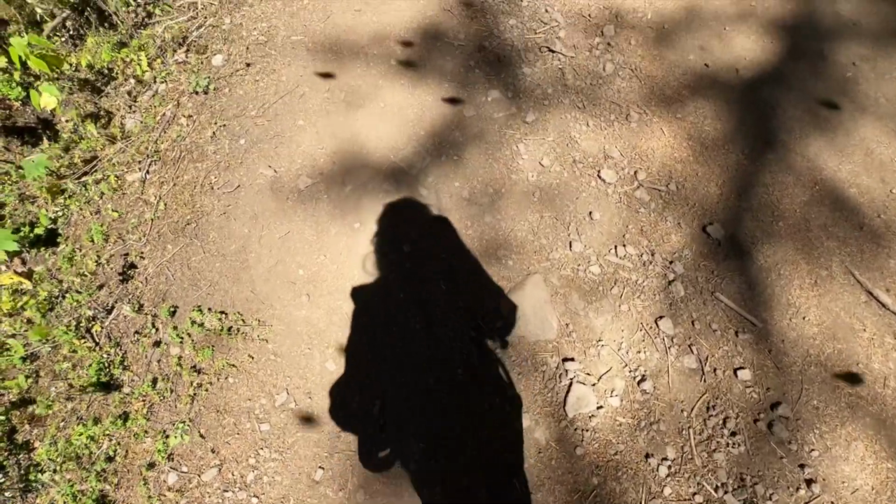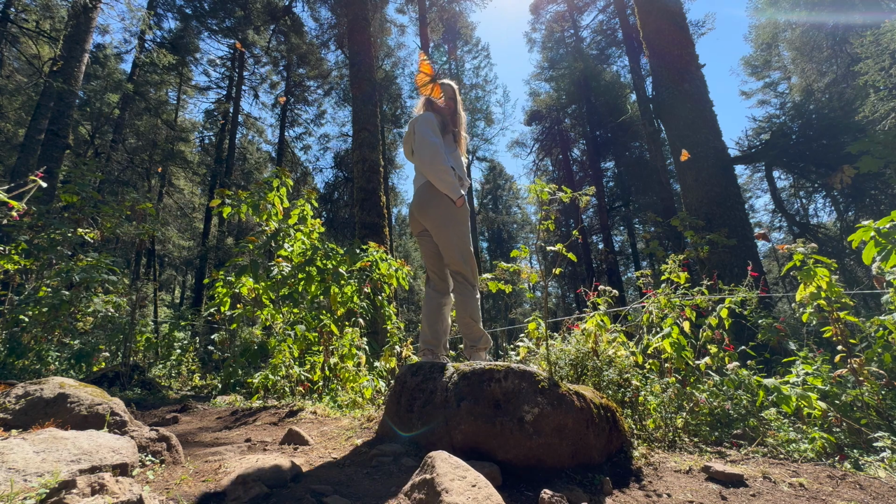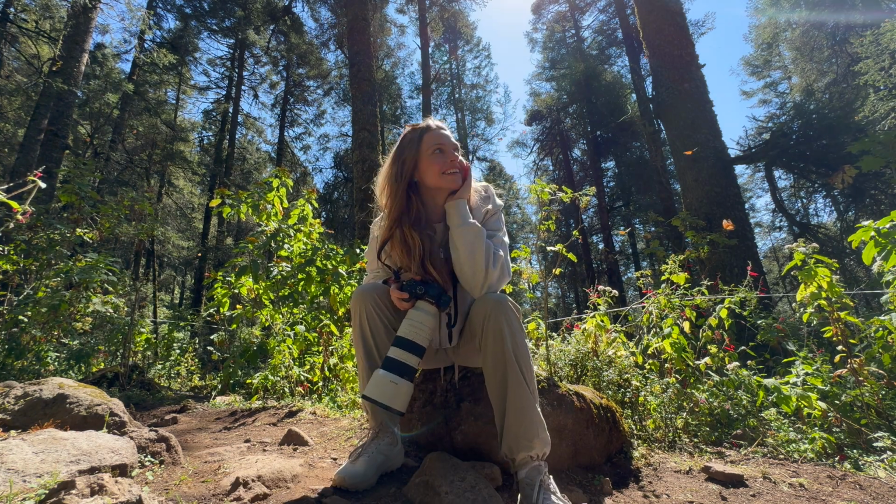Look at the shadows. That is wild. Look at all these butterflies.